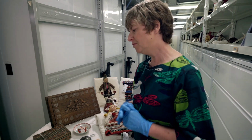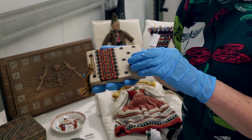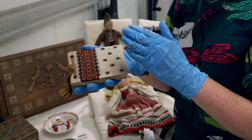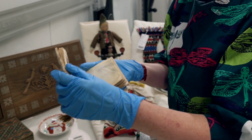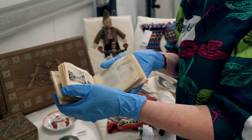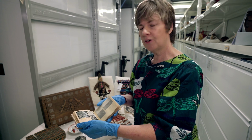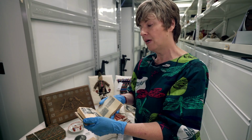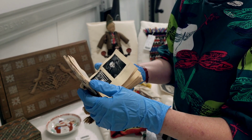Another really special object in the collection is this beautiful little photo album. As you can see, it has a woven cover which was created by one of the displaced people that Esma may have met in a camp, and inside it's full of tiny little photographs that Esma has taken during her time in Europe. All of the photos are annotated, so she's a dream for researchers, Esma, so we know exactly where these photos were taken and when and who is depicted.